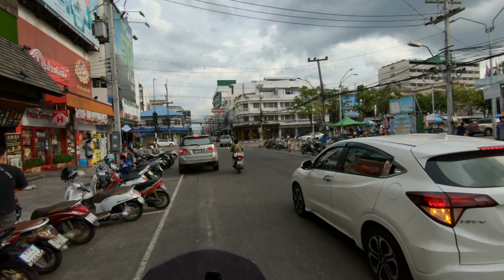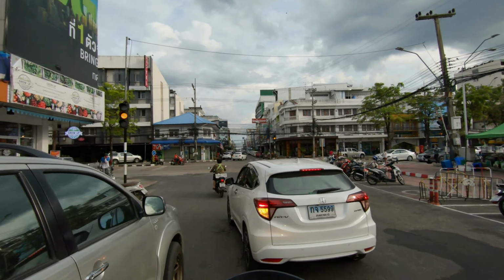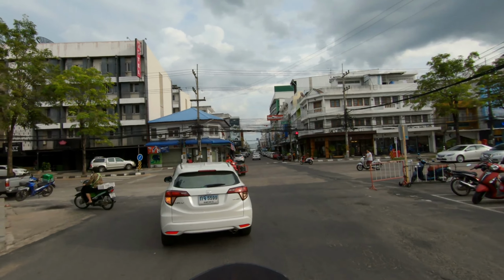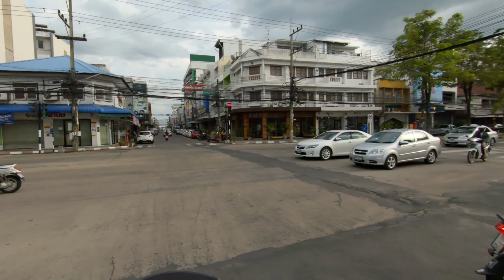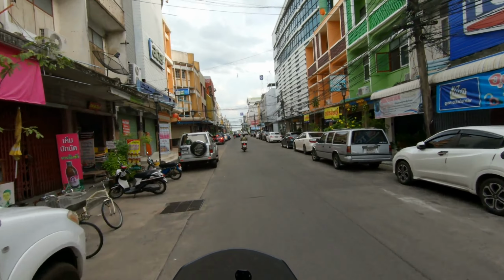We'll see. So after all that, we decided to saddle up and see some of the town, and there was lots of stuff to see, lots of things going on, but I was somewhat drawn down to the waterfront, so I decided to kind of head down to the waterfront. They have a river that runs through Ubon Ratchathani. It's called the Mun River.